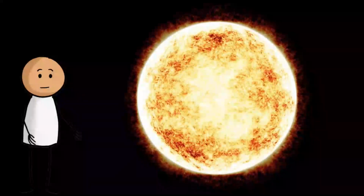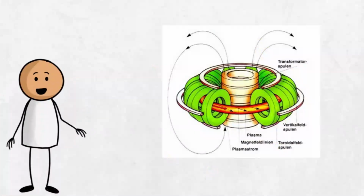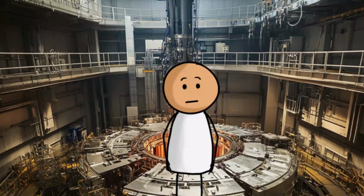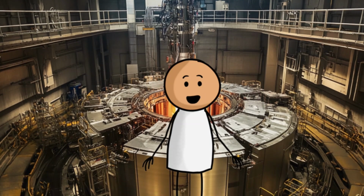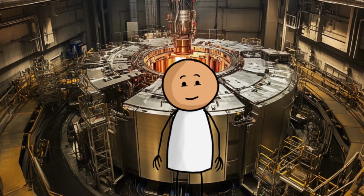While the sun pulls it off effortlessly thanks to its massive gravitational pressure, we Earthlings have to use machines like tokamaks to force atoms together using extreme heat and powerful magnetic fields. That's where EAST and its record-setting performance comes in. Keeping plasma stable at 100 million degrees Celsius, the temperature required for fusion, is like trying to balance Jell-O on a trampoline during an earthquake. The longer you can do it, the closer you get to making fusion practical.